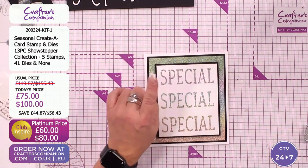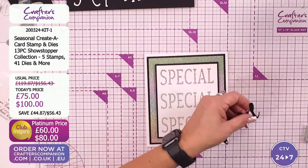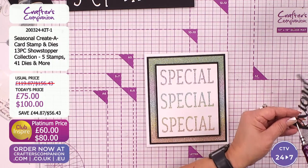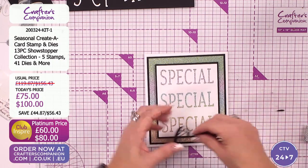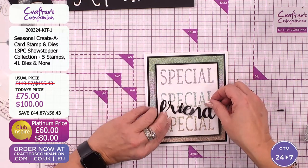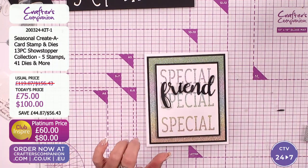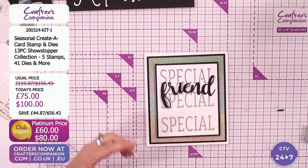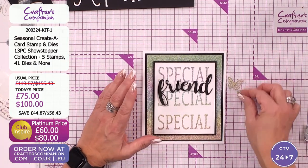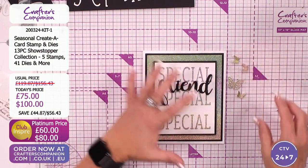Now we've got our friend piece to pop on. So that was the friend piece that I cut out. I'm just going to get rid of all my little bits in between, and I'm going to stick that on. That's nice. However, I do have a couple of other little things that I want to pop on there, because on your die set you've got some little extra embellishments. So I've cut some of the butterflies out in that gorgeous glitter ombre cardstock that I've used throughout this card.